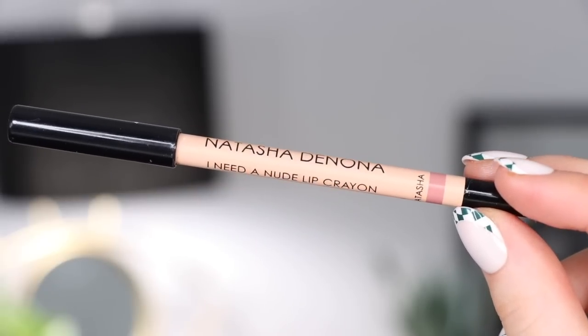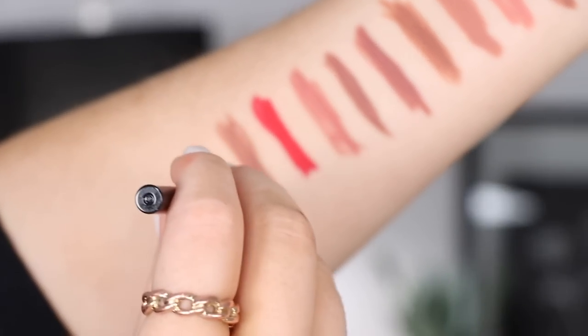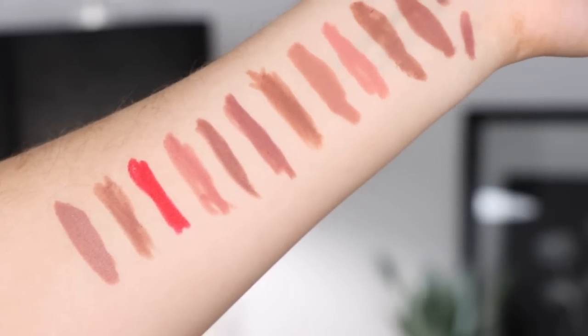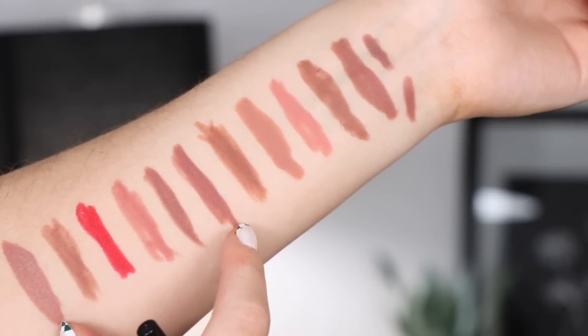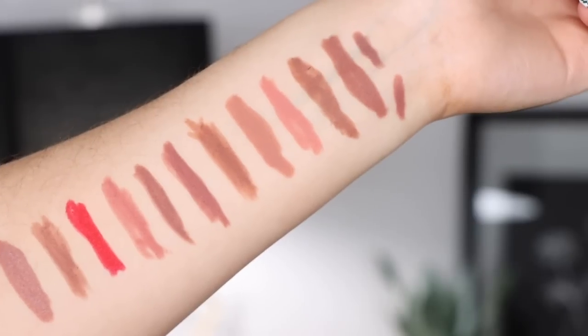Obviously it is my favorite. And then this is my Natasha Denona, I Need a Nude in Natasha that I didn't swatch on my lips either because I know I'm gonna keep it. Oh, so creamy. That glided on very beautifully. Does it look similar to any of these? Maybe this one? But that one I got rid of because that was that one.